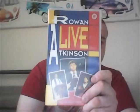And here's the next one, and it's Rowan Atkinson Live. Here's the front, spine, and there's the back. Here's the tape for Rowan Atkinson Live.